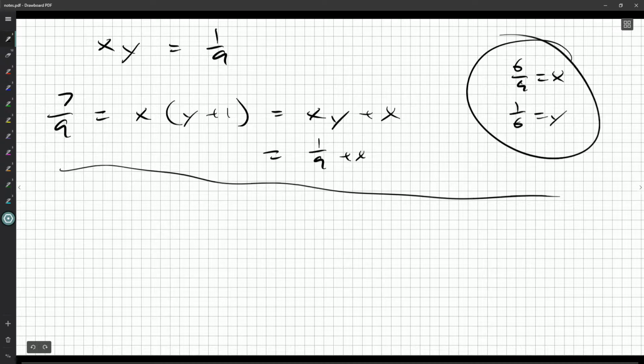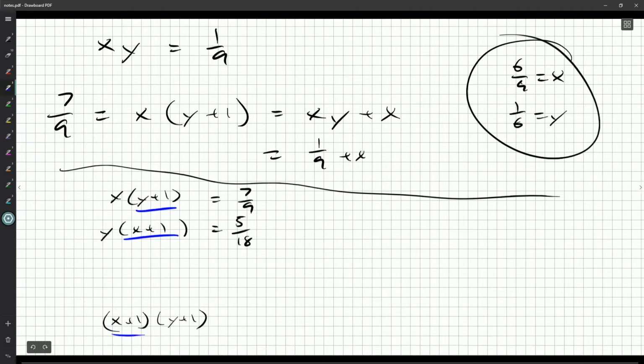But, okay, what do we want? We want (x plus 1) times (y plus 1). That's what we'd like. Now, we know x times (y plus 1) is 7/9, and we know y times (x plus 1) is 5/18. Now you'll notice I have the two factors that I'd like for my final answer. So if I wanted to combine them, maybe I could multiply the top expression by the bottom expression, 7/9 times 5/18. On one side, you'll get x, you'll get y, but you'll also get (x plus 1) and (y plus 1), right?